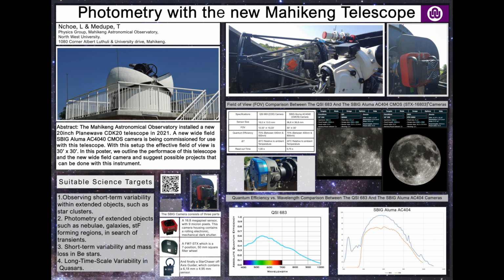The SBIG camera consists of 3 parts, mainly a 16.8 megapixel sensor with 9 micron pixels, a 7-position 50 square millimeter filter wheel enclosure, and lastly a StarChaser off-axis autoguider, which contains a 6.18 by 4.95 millimeter sensor.